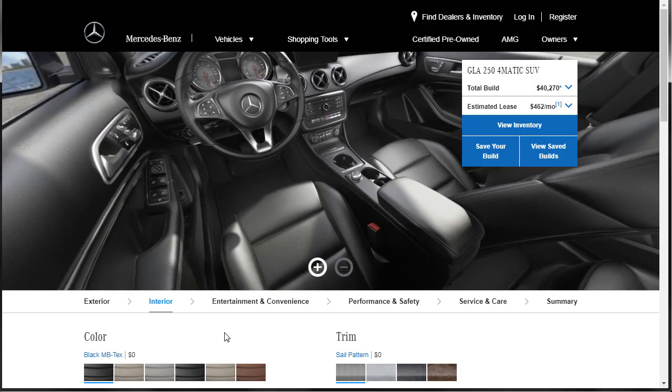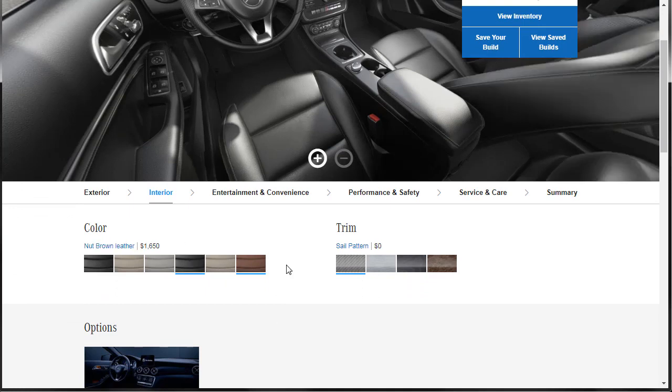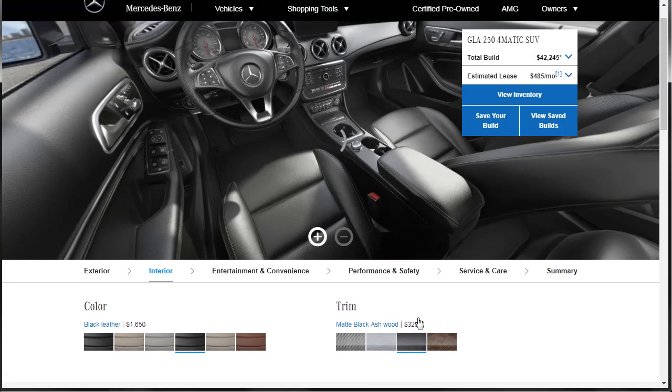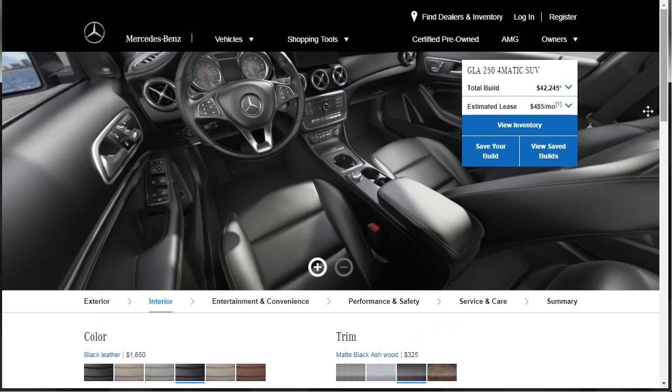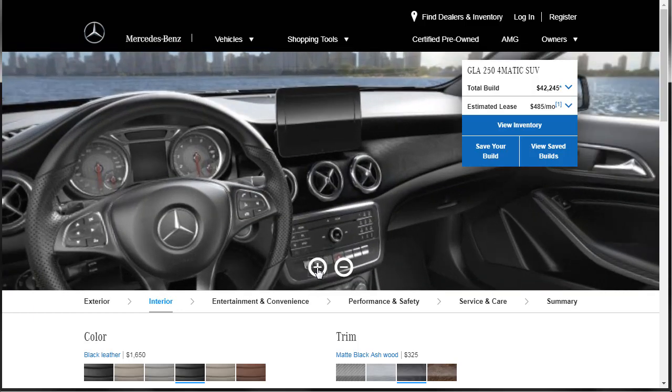For interior, I'm going to keep it simple. I want to keep this all black, but what I like to do is I like to have leather. So let's do the black leather for $1,650. And then as far as trim, what do we have right now? The sail pattern, there's aluminum, there's the matte black ashwood, and the poplar. Let's see what this matte black ashwood looks like. Normally, I'm not a fan of that, but seeing that we've got so much black going on, that might work. Actually, I think that might work. Yeah, I think that's going to work.